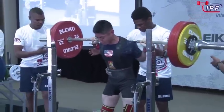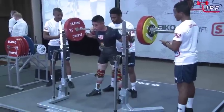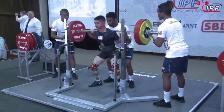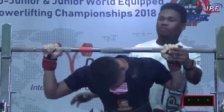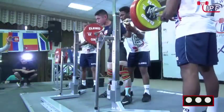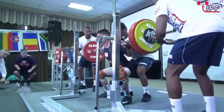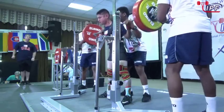Oscar Martel, 210 kilograms. He had to work hard. He's a little better as the weight got heavier. And very white lights, and you often see that in the quick lifting, where the heavier weight pushes them down a little bit further and actually allows them to use the equipment. Such a fine line, though. You don't want to go too heavy and not be able to get one in.